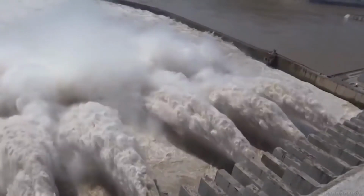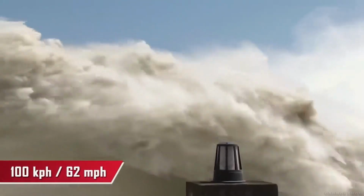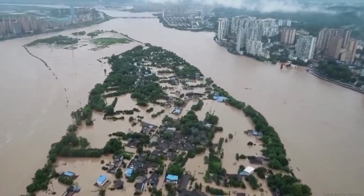If the dam fails, then the flow of water will rush at a speed of 100 km per hour and the water level in the flooded areas will quickly rise to 20 meters. Flooding will cover territories from the Yangtze to Shanghai and 360 million people will be at risk.